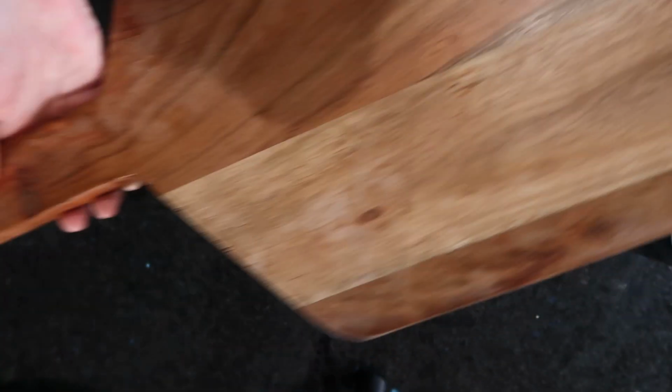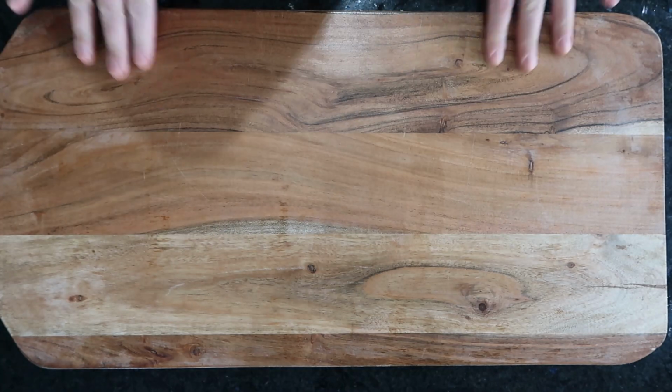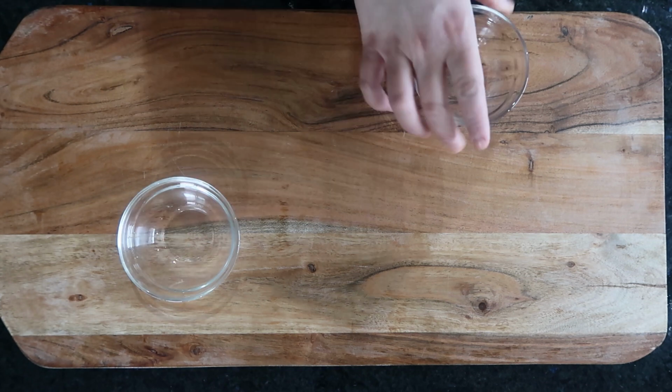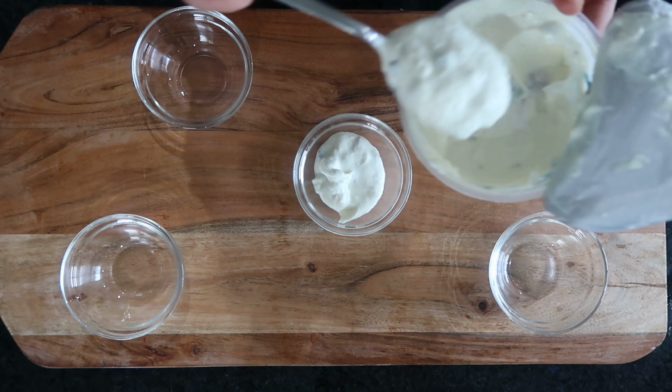Next, get your giant board. I had to adjust the camera to fit this one, but you can use a normal reasonable sized one if you like, and I just placed everything on the board. Keep watching to learn my amazing snack placing skills. Don't worry, it requires no skill at all.